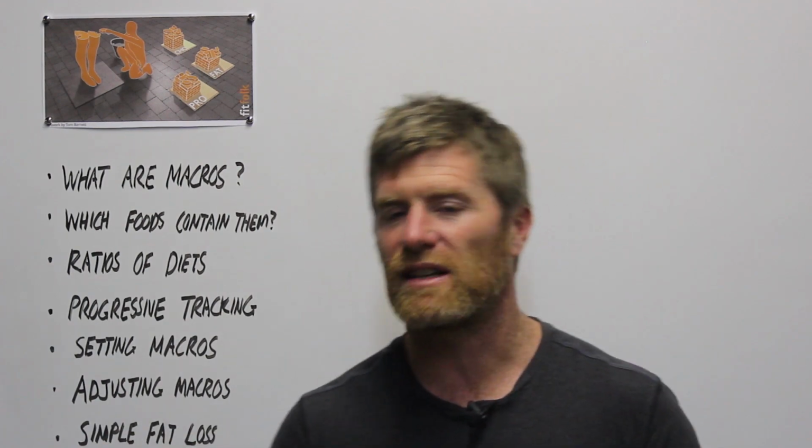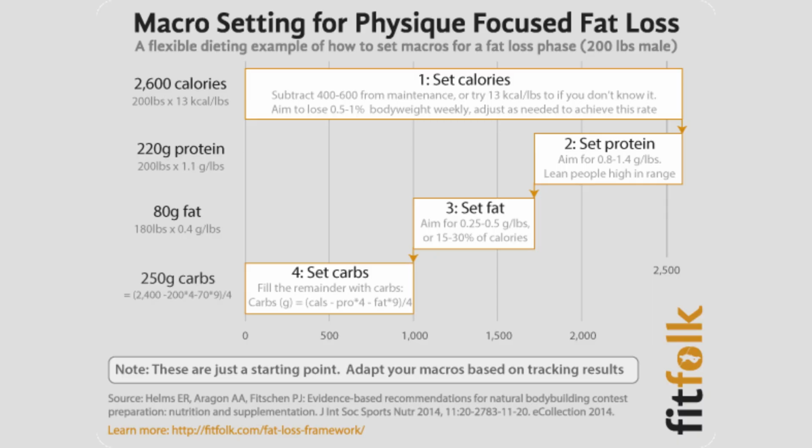So you set your protein first. A classic number is 1 gram per pound of body weight. So if you're a 180 pound guy, you go all the way up to 180 grams of protein. Or you could use your target body weight. If your target body weight was 160, set your protein first. So 1 gram per pound of body weight.